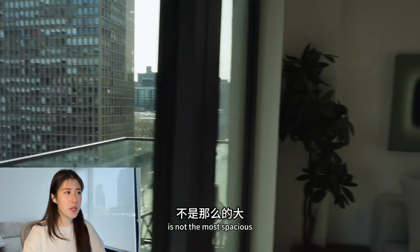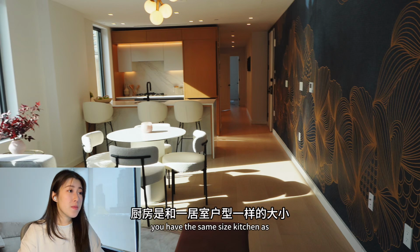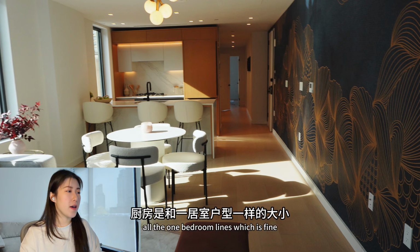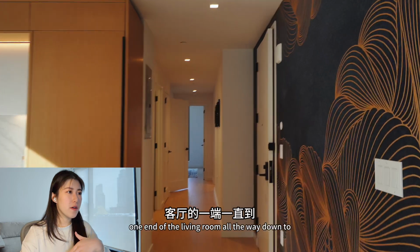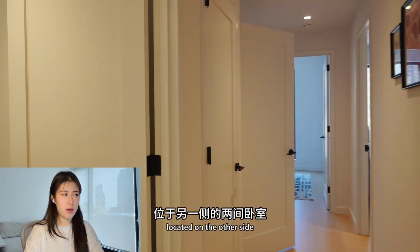It's not the most spacious, but you can still put a small table outside. You have the same size kitchen as all the 1-bedroom lines, which is fine. It's not the end of the world. Here you can see that we're walking all the way from one end of the living room down to both bedrooms located on the other side.